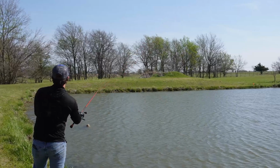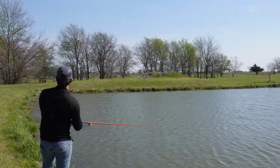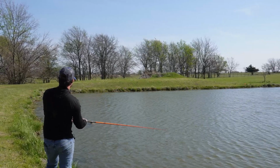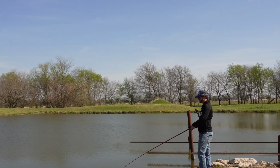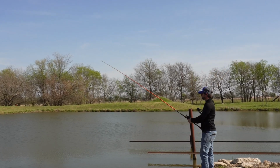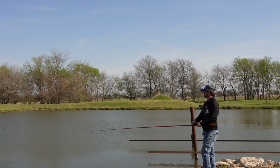This is a Lew's American Hero 7-to-1. It's not an expensive reel by any means. I think I got this one for like $79 to $100, somewhere around there. And I've had it for several years now. I really, really like it. And that's because I tend to fish fast and I like fishing fast. So this 7-to-1 fits my style of fishing, but you might want to step down to, like I said, a 6-to-1 or a 5-to-1 to get the full effect out of your crankbaits.